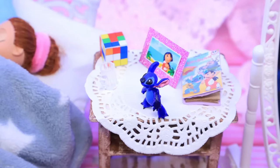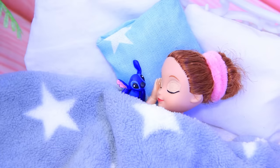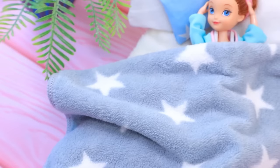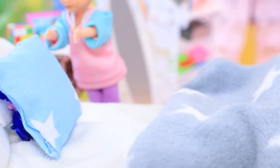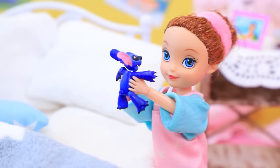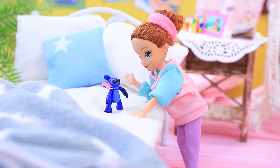What's that noise? Did Stitch come to life? He played around, then cuddled up to Lily. Where'd he go? Oh, he's under the pillow. I knew Stitch was real. Can we become friends? Best friends. That's so great.